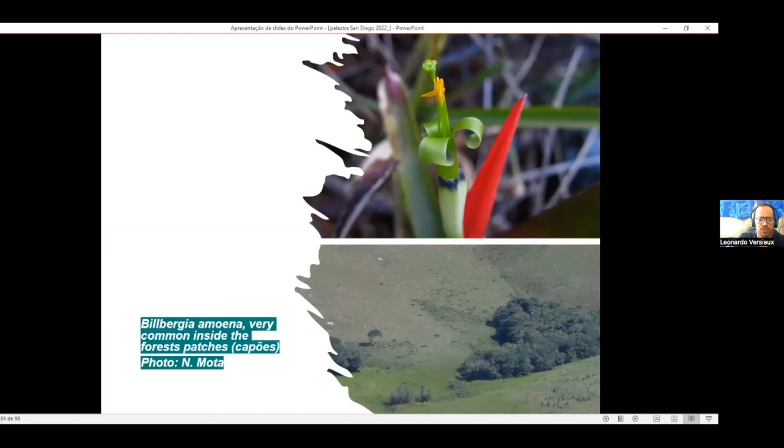Another common species is Bilbergia amoena, and it will be easily found within these forest patches. We call them capões. These capões are these islands of forest, usually associated with water fonts, water places where the water comes out from the earth.